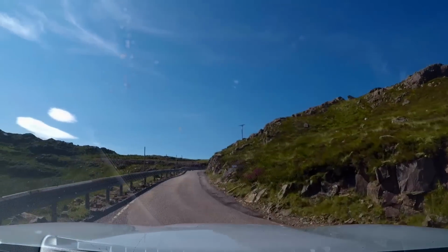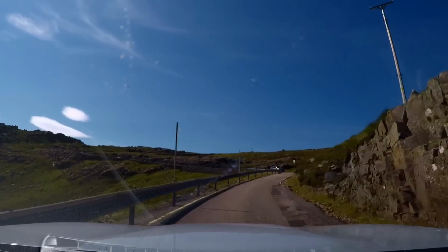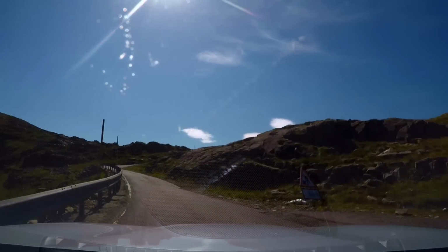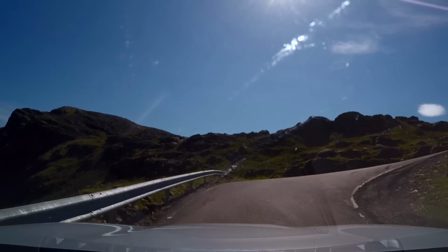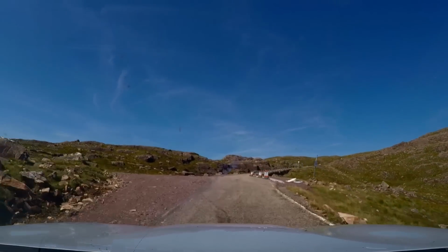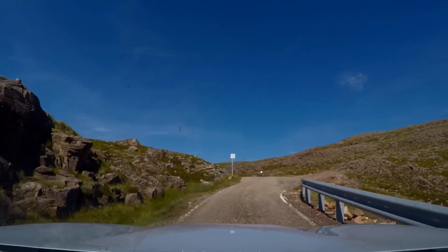Going around that one. Again, off to the right, can't see anything coming. Second gear should be okay. Just about. At the top here somewhere. Might just stop and get the drone out.